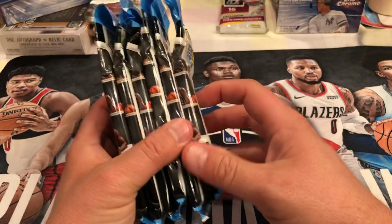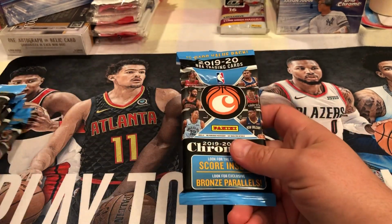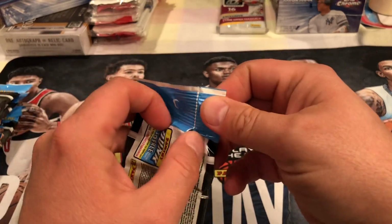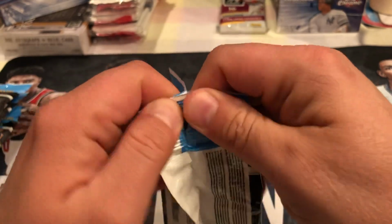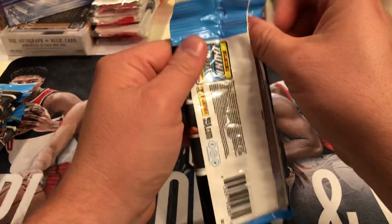I bought 2, 3, 4, 5, 6 packs of Chronicles. These things are just selling for... The hanger boxes are selling for ridiculous money. The blaster boxes were selling at the show for $75. Insane. These were going for 20 to 25. One guy had them for 40.